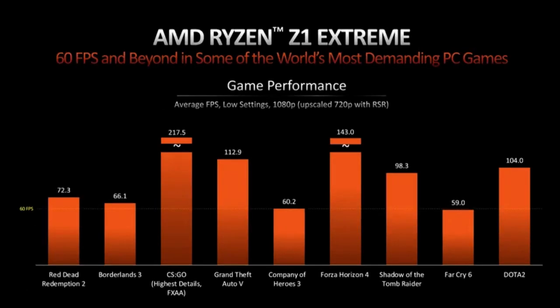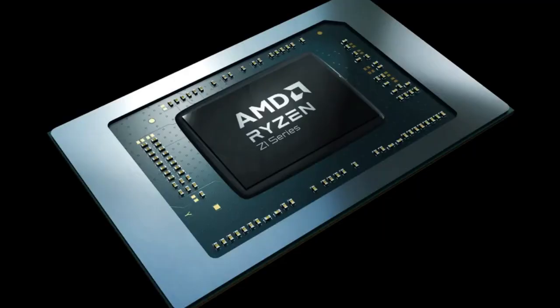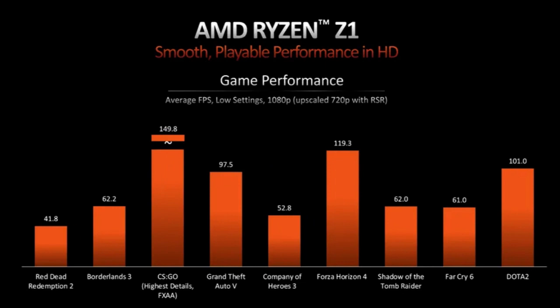With a Z1 Extreme, if you're playing at 720p with low settings like you might comfortably do on a 7-inch handheld, AMD claims you can cross the 60 frames per second line for games as demanding as Red Dead Redemption 2 and more than double that for Forza Horizon 4, all upscaled to 1080p with AMD's Radeon Super Resolution. With a Z1, you lose the edge in some of the most demanding games, but the numbers aren't bad.